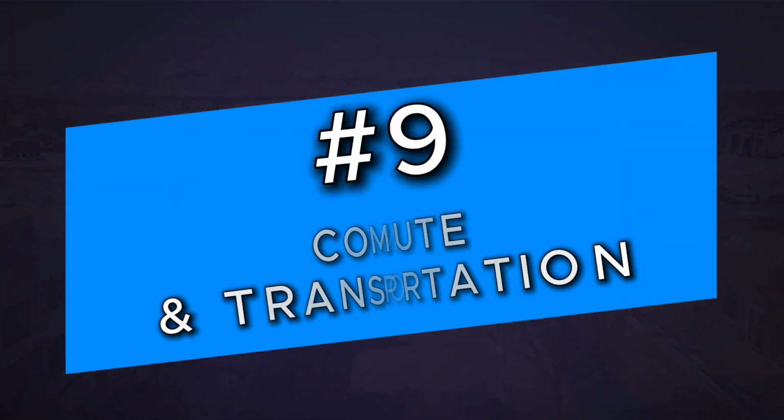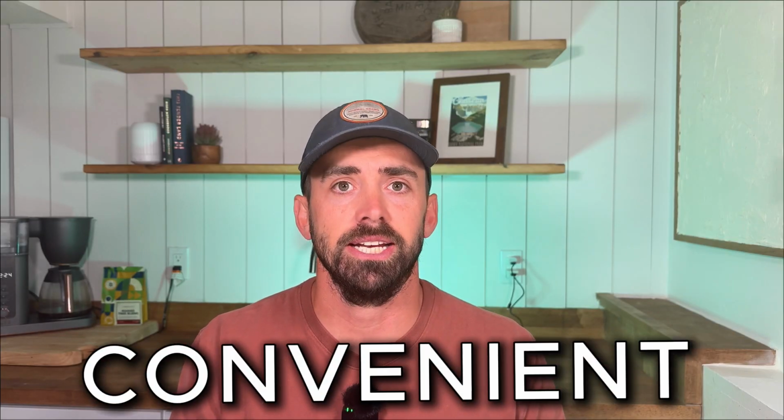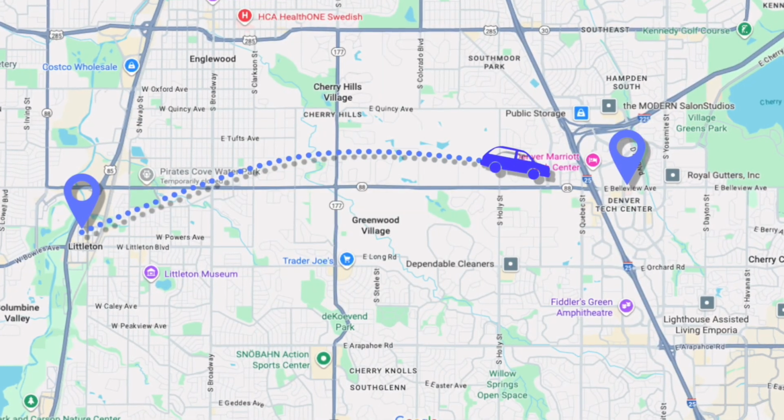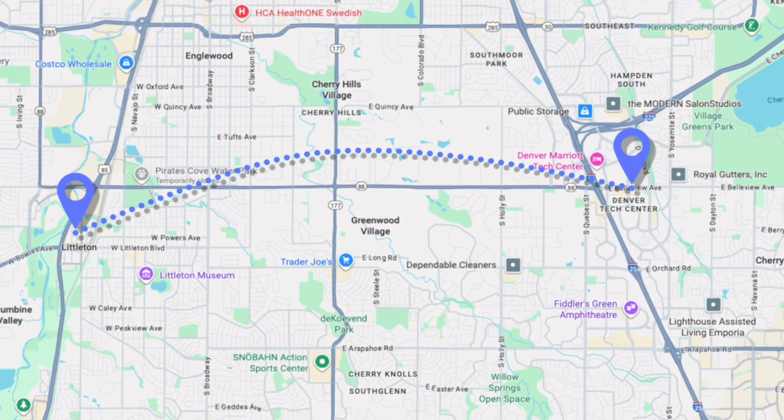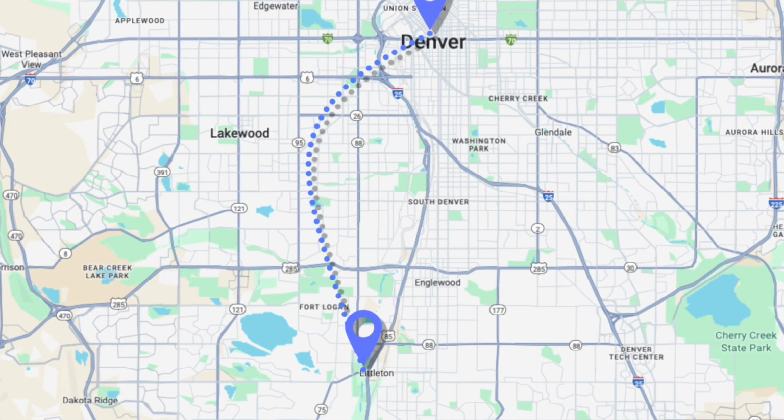Commute and transportation is really important for a lot of people moving to a different location, especially if you're moving there for a job. Now, with Littleton, like I said, the first thing you needed to know before moving here was the location of Littleton. It makes it very convenient to get to these different areas. So if you're trying to get to a job at Denver Tech Center, you're very close to that, about 20 minutes. If you're trying to get to downtown Denver, depending on traffic, you could be there in like 30 minutes. So it's very conveniently located.